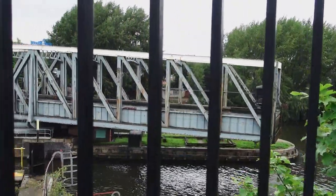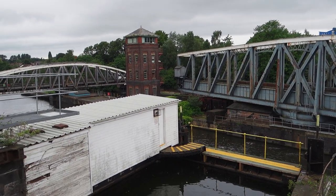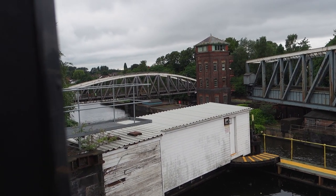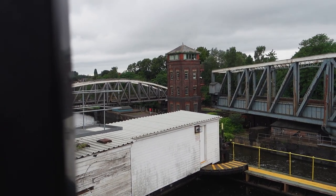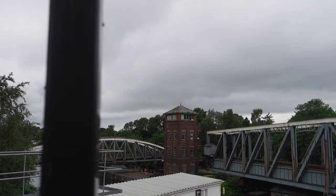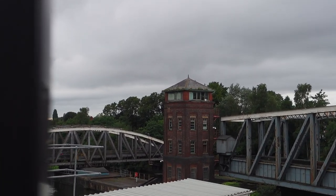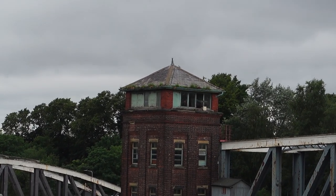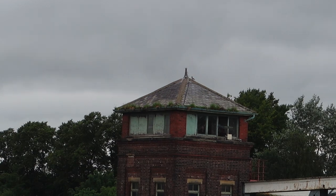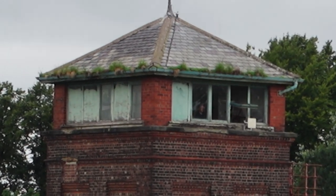But I'm glad we got to catch it in full swing. I'm going to hang about a minute because when it comes back round, I've got a nice little shot to transition. Oh, look up there, Gary. Yeah, there is someone in that top part. See him? Yeah, we thought it was derelict, guys, because it looks like it's seen better days, that top part, but there's actually a dude up there in the window.